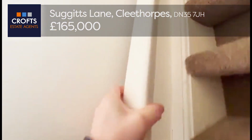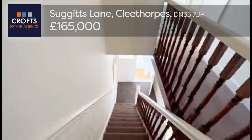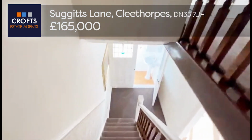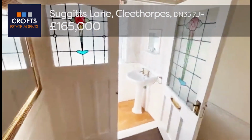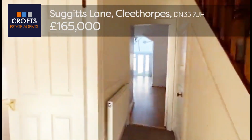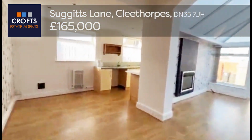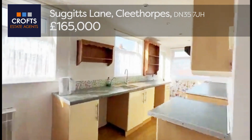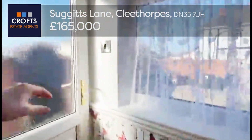So as I walk back through, just to remind you of what you've seen. It's a three bedroom semi-detached on Suggitts Lane, on the market for £165,000. It comes with vacant possession, no chain. It's got a beautiful open plan kitchen, living, dining room. It's got off-road parking. It's got private gardens to the rear.